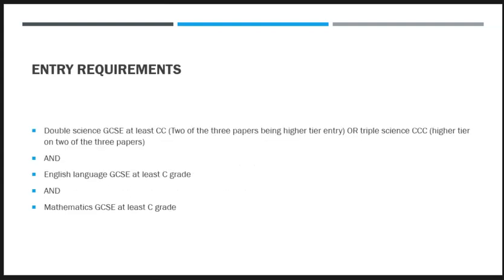Right, grade requirements for taking the course. This is just to make sure that students are able to deal with the increased demand and rigour of an A-level equivalent subject. We would expect at a minimum anyone who is interested in taking this course to have completed double science and achieved at least CC or above grades, and we would be looking for the majority of those being higher tier, or if triple science was followed, 3 Cs, one from Bio, Chem and Physics, and again the majority being higher paper. This is just to allow students to be able to access the more difficult content of work.